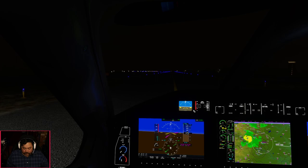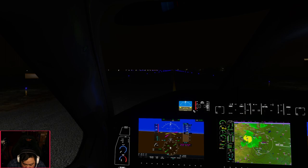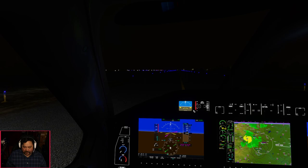All right, so we are going to rotate at 90, and we're going to climb out at about 124. Expect to enter the clouds pretty soon, but we should break out on top.